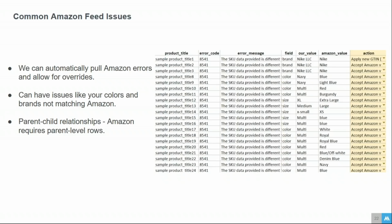And it's a really nice way to have these overrides persist so that you can immediately update Amazon and resolve those errors and enable your products to get listed. This is something that most other feed platforms completely ignore, but we built this directly in so you can immediately resolve these issues that oftentimes might result in 10, 20, 30% of your products not even being eligible to be listed or even advertised.